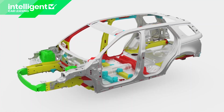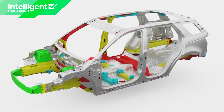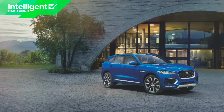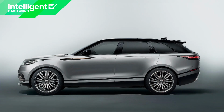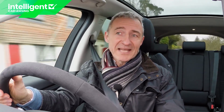Now, as with other JLR products we've tried of late, that is the elephant in the room here. You'd think the adoption of this revised model's new PTA, Premium Transverse Architecture chassis, would have helped here, but not a bit of it. Unlike the aluminium structure that's used by the JLR Jaguar equivalent to this car, the F-Pace, the PTA platform is fashioned from clunky old steel, which partly explains why this Land Rover is significantly heavier than a bigger Range Rover Velar and tips the scales at quite a lot more than its direct segment contemporaries.